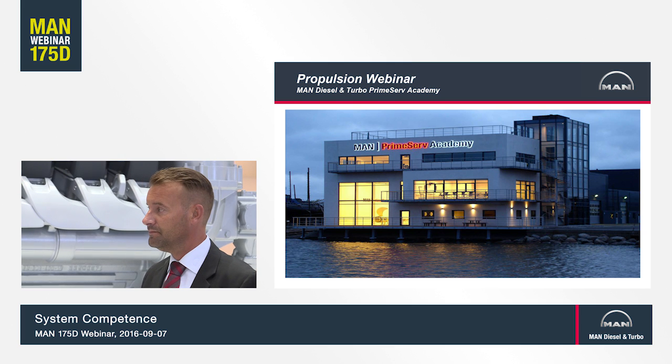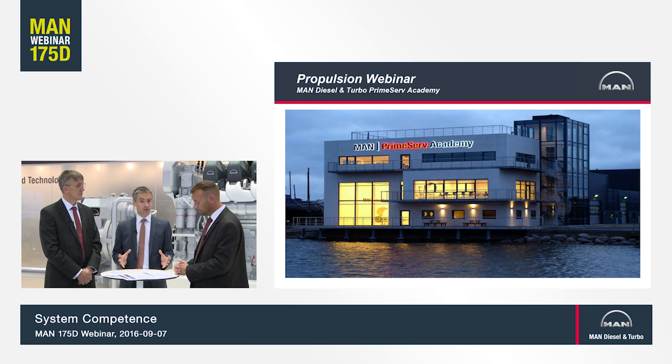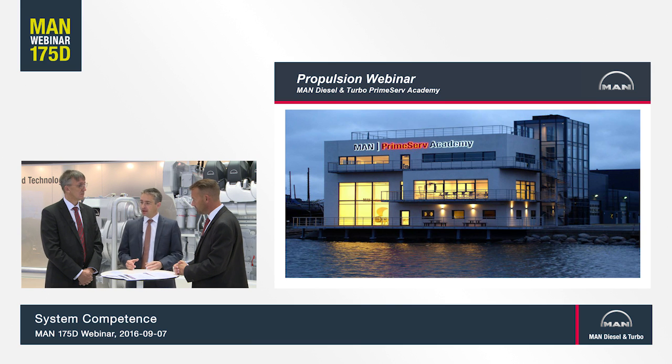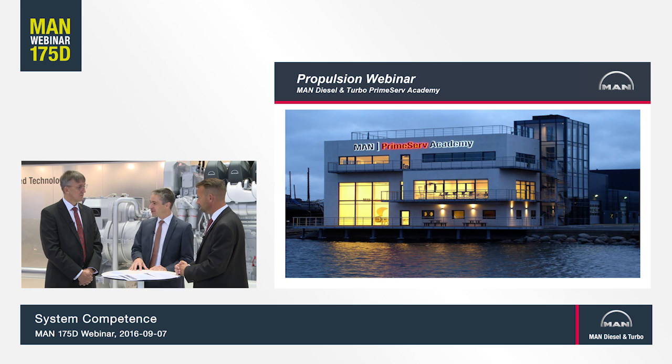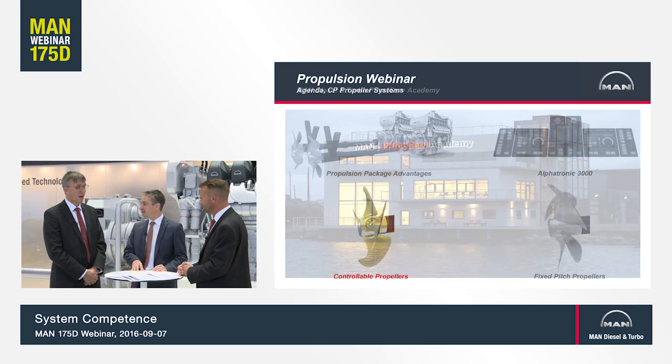I think this is a very good point you mentioned, because now you're not only dealing with the engine, you're dealing with the complete propulsion train out of one hand, and of course the crew has to handle it. So academy. I know, Carsten, you not only took courses in the academy right from the start of your career, but in the later stage you also gave courses. What were your lectures, Professor Bornemann?